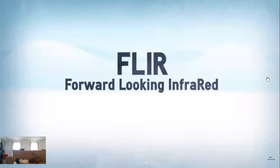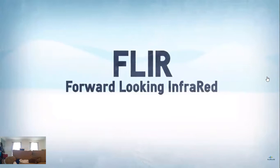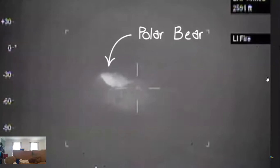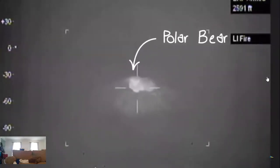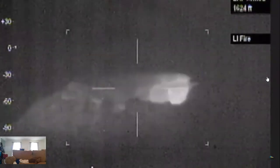Forward-looking infrared or FLIR cameras can detect polar bears because they are warm bodies against the background of snow and ice. See that different colored spot? This image, taken from a plane, shows the heat from a polar bear's body. Under the right circumstances, FLIR lets scientists catch what they've missed with the naked eye. It's been especially helpful in locating occupied dens under the snow.